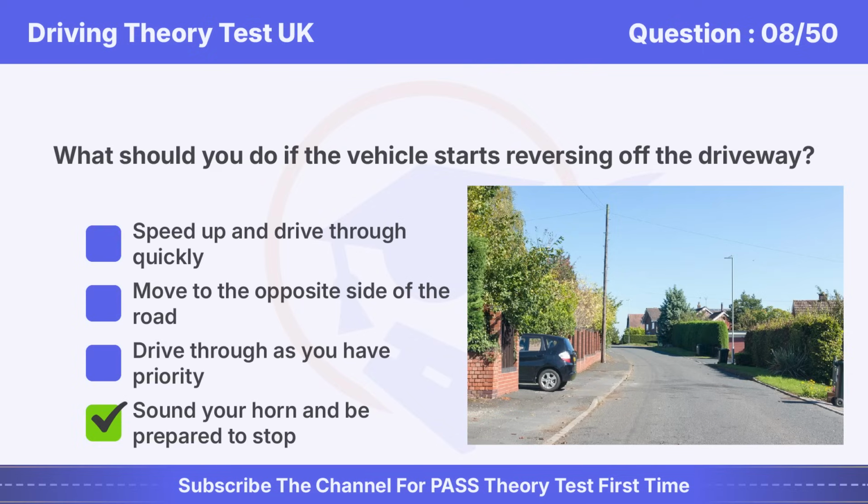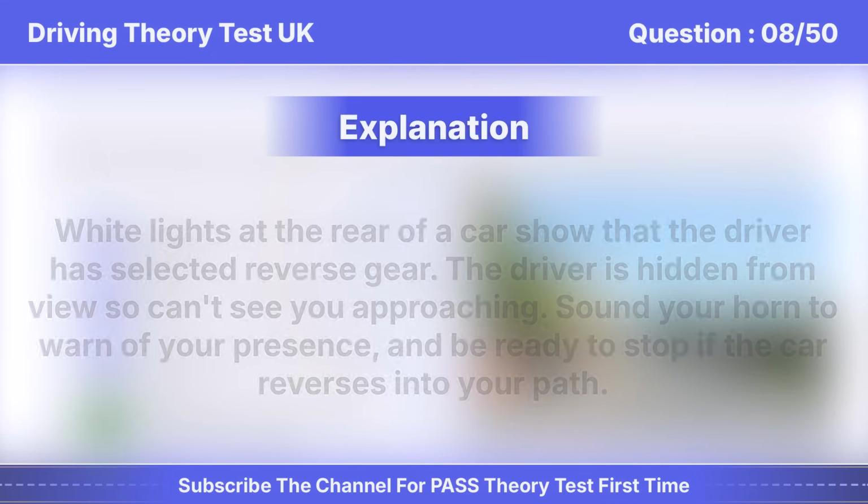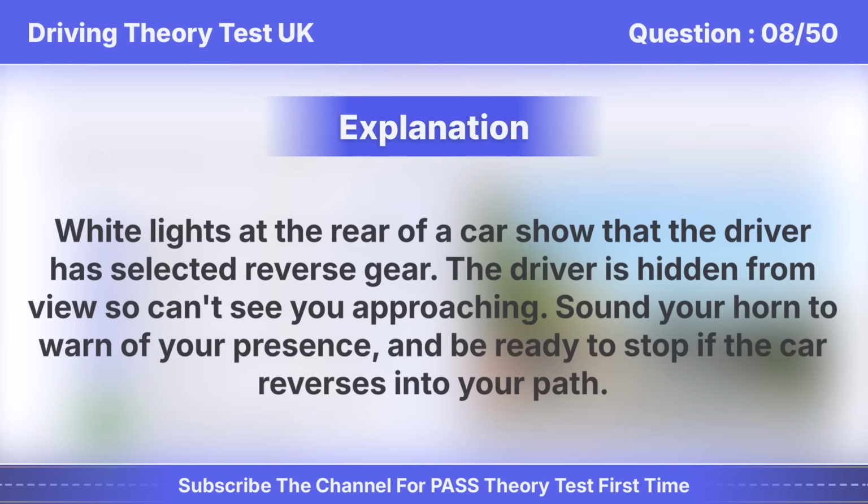Answer is D. Sound your horn and be prepared to stop. White lights at the rear of a car show that the driver has selected reverse gear. The driver is hidden from view so can't see you approaching. Sound your horn to warn of your presence and be ready to stop if the car reverses into your path.